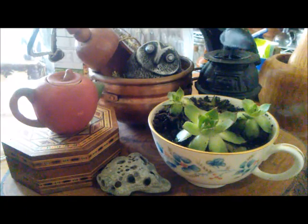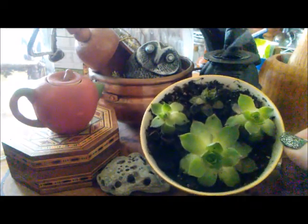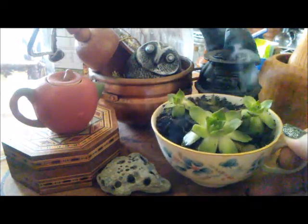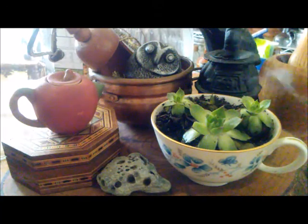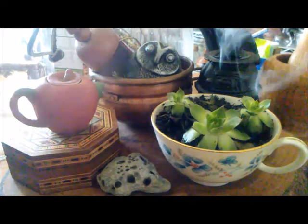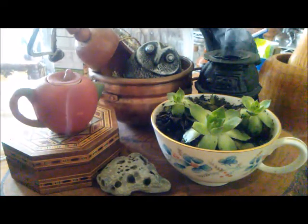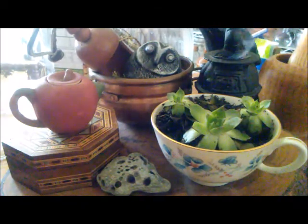These little critters I have before me are called hens and chicks. You can see them. They're little succulents. They actually get pretty big. They're called hens and chicks because the central rosette will send off little offshoots of little tiny baby rosettes, and so the big one's the hen and the little one's the chicks.